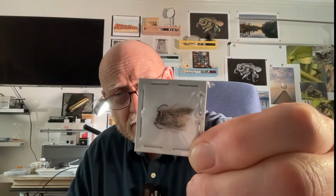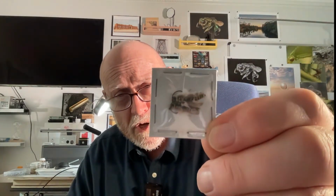We have these wasps around here. Typhid wasps or triphid wasps, something like that. Gorgeous little things with long abdomens. They don't sting very much. They're good to photograph. How about this?